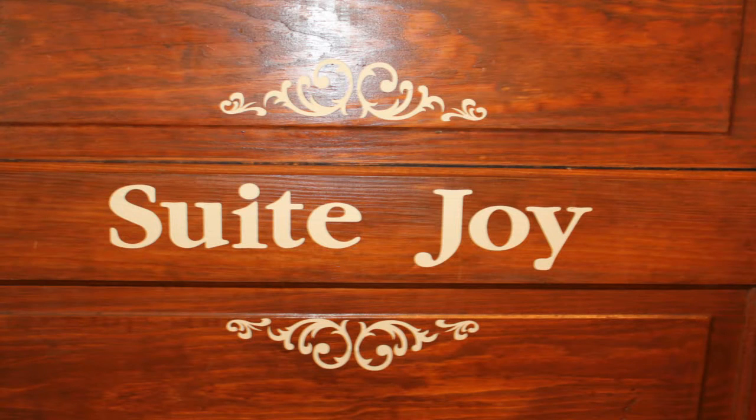Okay, we are in the Sweet Joy room here at the Victorian Inn, and it's a very nicely appointed room. You have the bathroom and the sink separate from the actual bedroom quarters with a special sitting area. As you can see here, it's nicely appointed with Victorian furniture, and this is the reason for the name Victorian Inn.